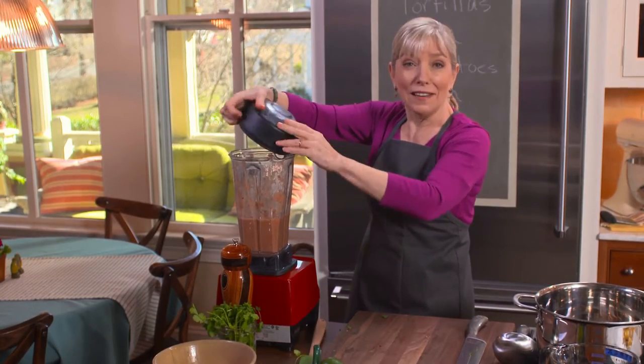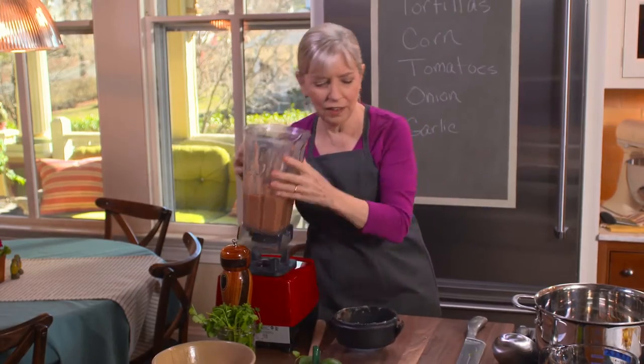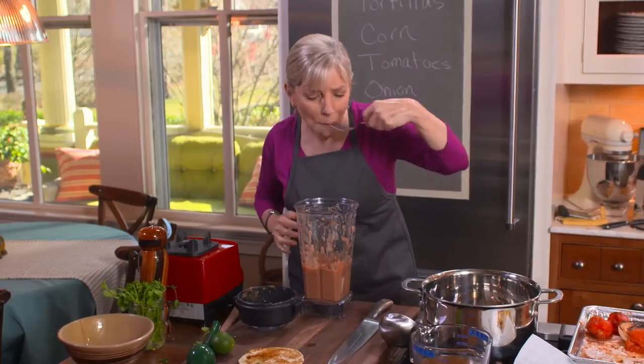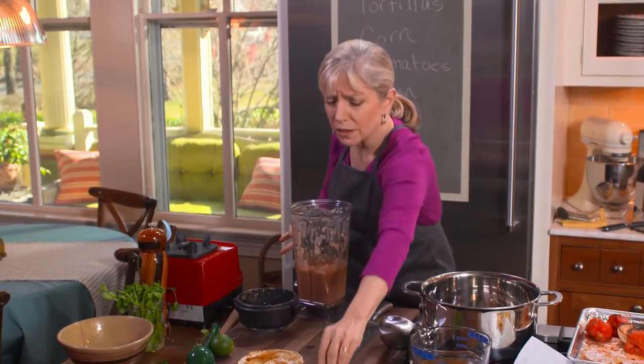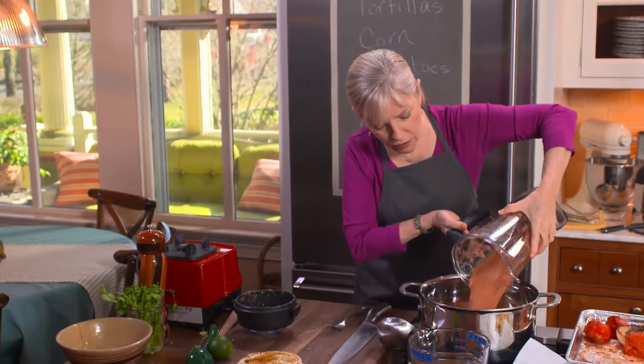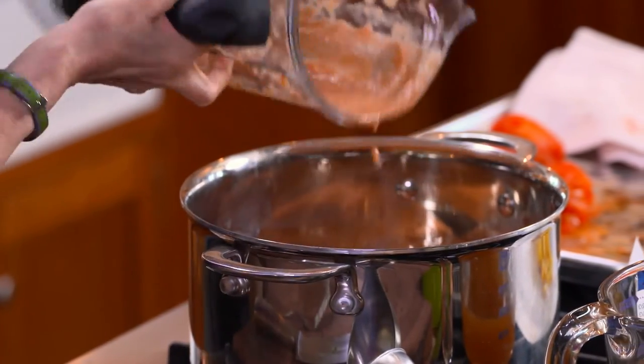Well, I'm glad I put that little bit in there. I think I would have been wearing it if I put the whole thing in. That needs salt. Okay, this goes in here. I guess I could have just added the salt to that.